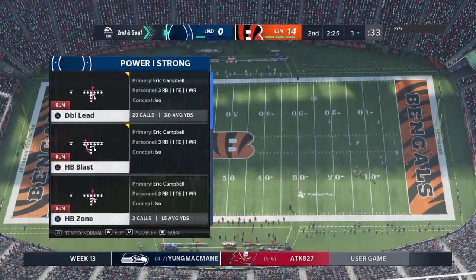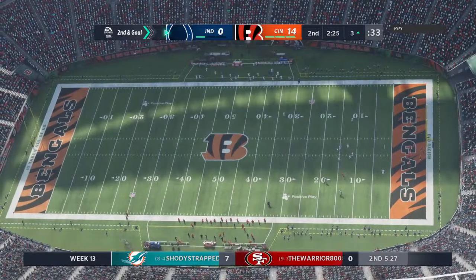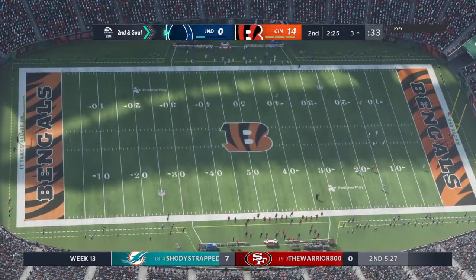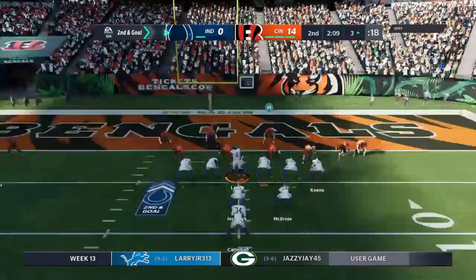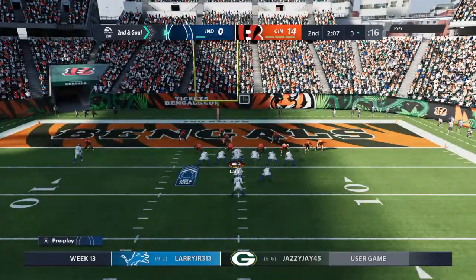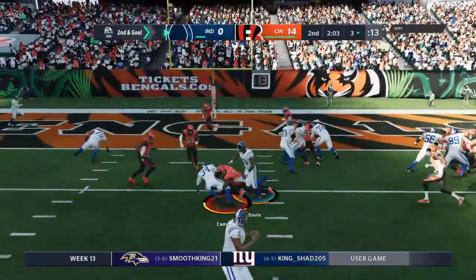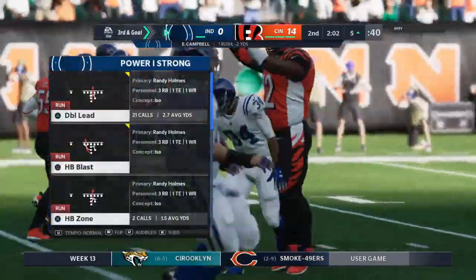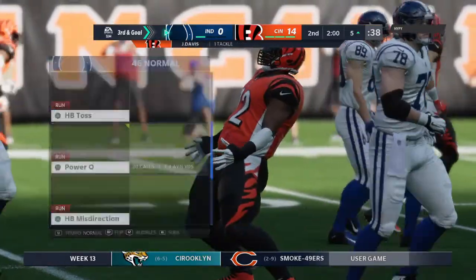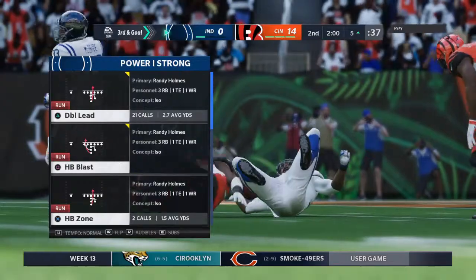Only a yard that time, 2nd and goal. Brings up 2nd and goal. So the ball position now at the 3. Here's 2nd and goal. And he is met quickly in the backfield. Down he goes, folded like a lawn chair. It'll be a loss of a couple on the play, so now 3rd down coming up.